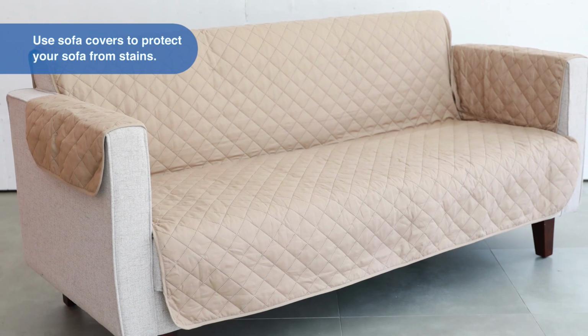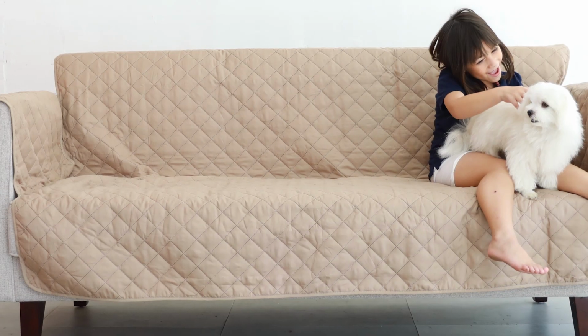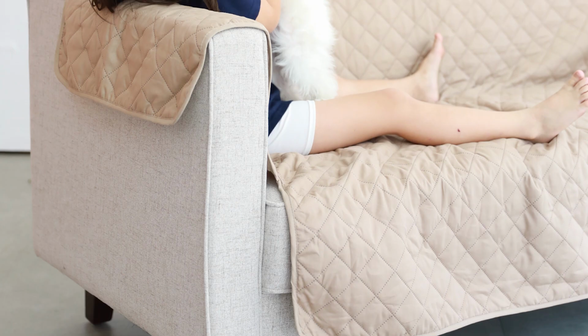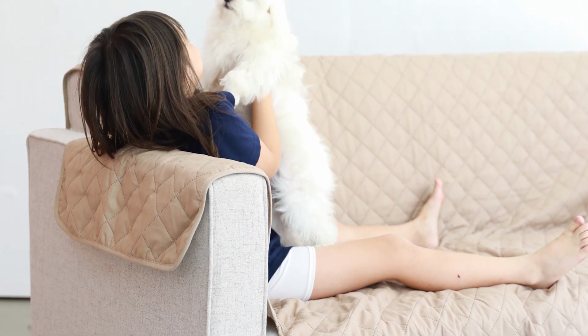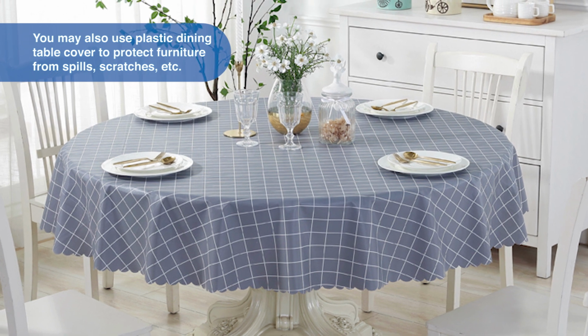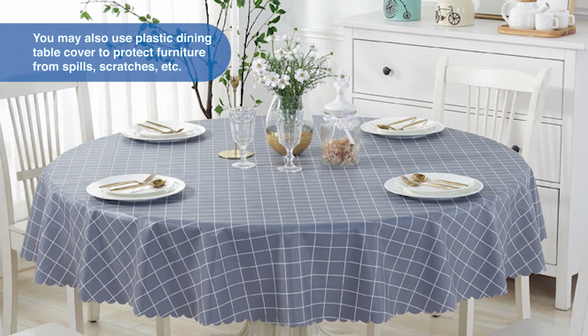Use sofa covers to protect your sofa from stains. Sofa covers are also washable, so you can switch out every other week. You may also use plastic dining table covers to protect furniture from spills and scratches.